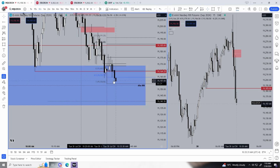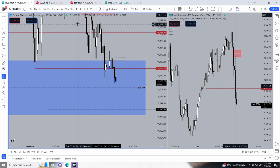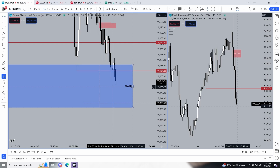Back to the 30 seconds. So we closed below that, which is good if we want to see lower prices. So now I want to see if it keeps going lower, and I want to see how it reacts to the midpoint of this 60-minute BISI.